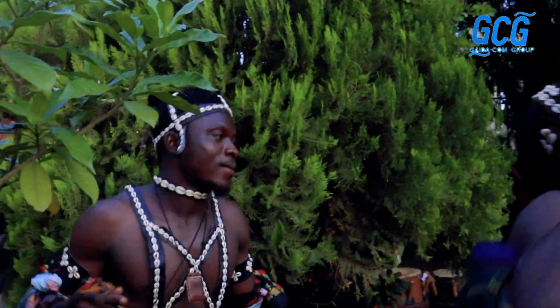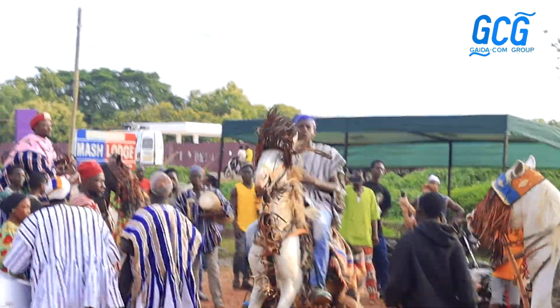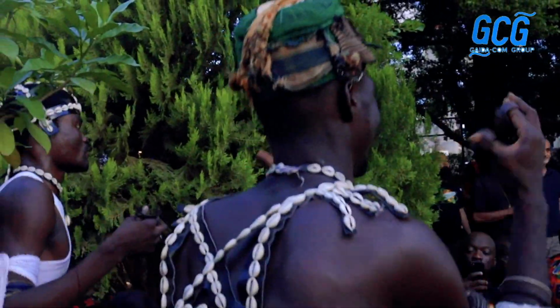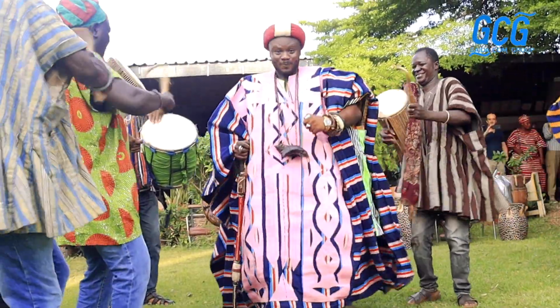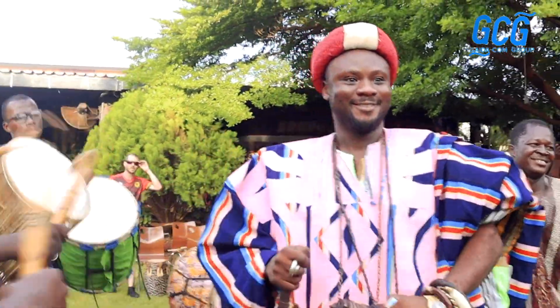The Dagbomba dance is a traditional dance form that originated from the Dagbomba people of northern Ghana. It is a dynamic and energetic dance form that involves a combination of rhythmic movement, footwork, and hand gestures.